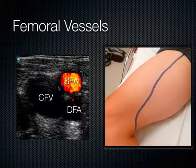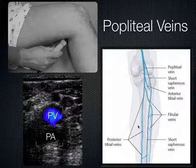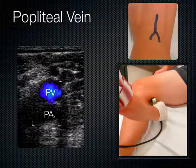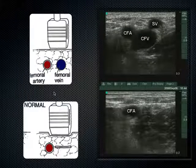So this is the course that the femoral vein takes. Again, we check up here in the proximal region, about 5 centimeters distally to the inguinal ligament, and then back here in the popliteal fossa. And in the popliteal fossa, we're looking posteriorly. This is the superficial skin here. This is the popliteal vein, popliteal artery. What we're doing is we're compressing the vein, so the vein compresses here, and the vein should disappear as we compress. And the way I remember this is in the POP, the vein comes to the top.